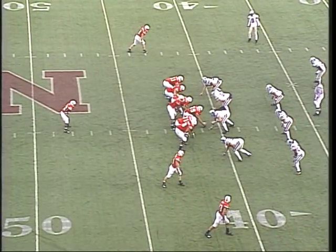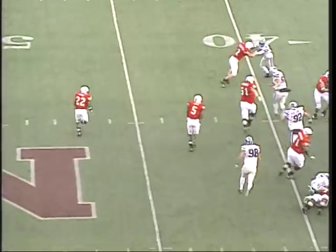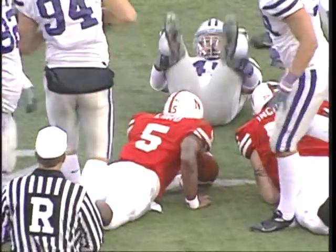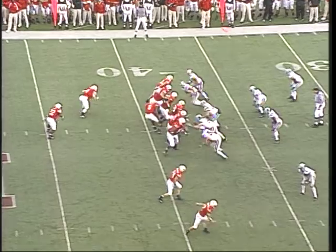2nd and 8 Nebraska from the Kansas State 41, moving from left to right. Single setback. They're going to run the ball on the option. Here's Lord. Lord is swallowed up. He takes it inside the 40 to the 38-yard line. Big play for the Huskers. 3rd and 5 from the Kansas State 38-yard line.